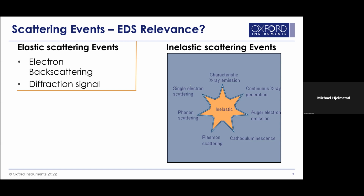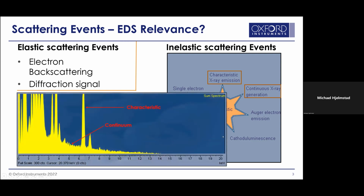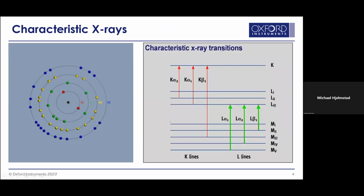I'm interested in the characteristic emission, and as a side to this there is the continuous X-ray emission, the continuum X-ray, if you will. When you look at an EDS spectrum, which has just come up in front of us here, the characteristics are something specific to the material. The continuum is just background X-rays. A better way to see it is to actually look at it.